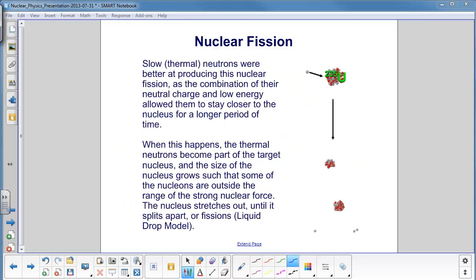Slow neutrons, or thermal neutrons as they're called, were better at producing this nuclear fission. Here's a neutron, and here's a U-235, uranium with a mass of 235, because the combination of their neutral charge and low energy allowed them to stay closer to the nucleus for a longer period of time. When that happens, the thermal neutron becomes part of the nucleus. The nucleus grows just a little bit so that some of the nucleons are outside the range of the strong nuclear force. The nucleus will stretch out until finally it splits apart or fissions.